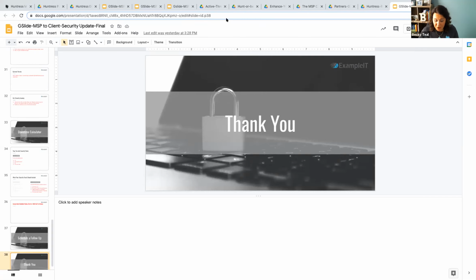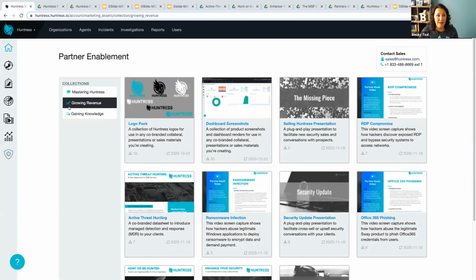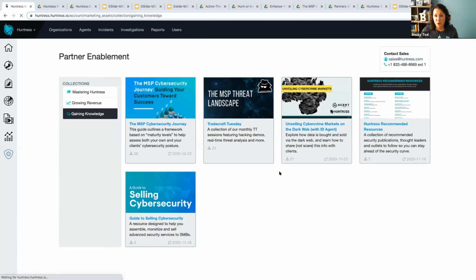So David had already talked through the one-pagers while I pulled that deck up. So we're going to go back to our dashboard here and go into the gaining knowledge section of the dashboard, which now has a few new resources in it as well. David, do you want to walk people through the cybersecurity journey paper?